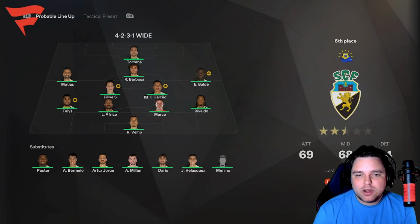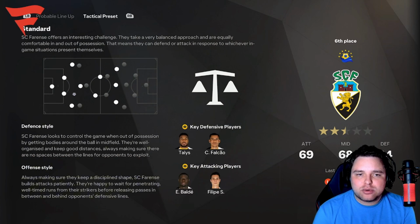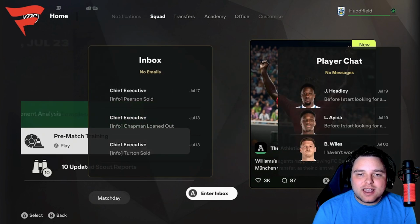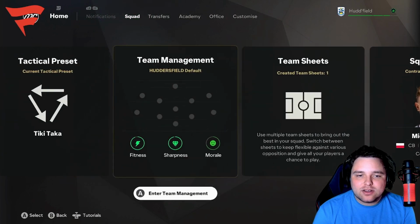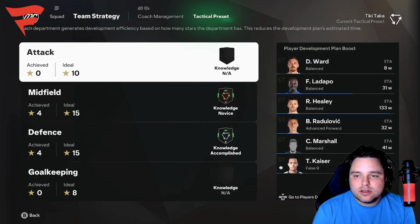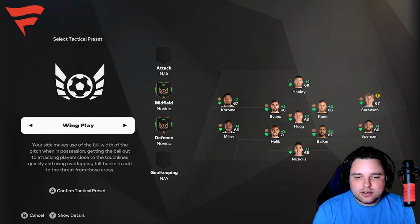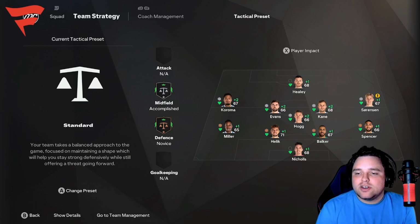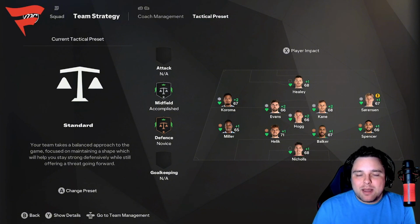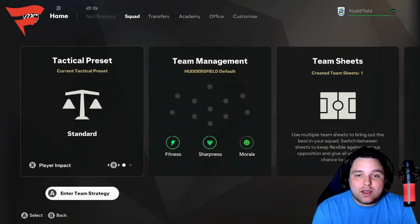Opponent analysis, we are working up against a 4-2-3-1 wide. They've got some pretty solid players. It looks like tactical presets are balanced. And I do want to take a look at our team's tactical preset. And honestly, player impact, change preset, a little bronze. We're just going to go standard and then kind of change it within the game. I think that's the fair thing to do in my mind. Because the tiki-taka, it wasn't it. I was not happy with that whatsoever.